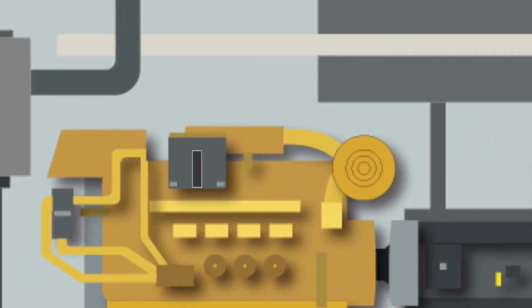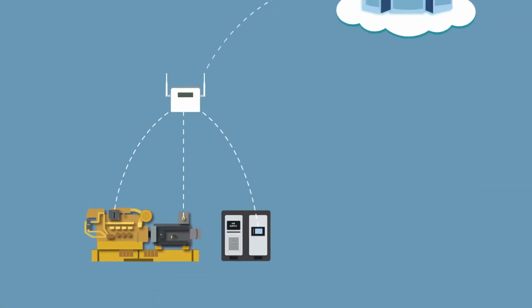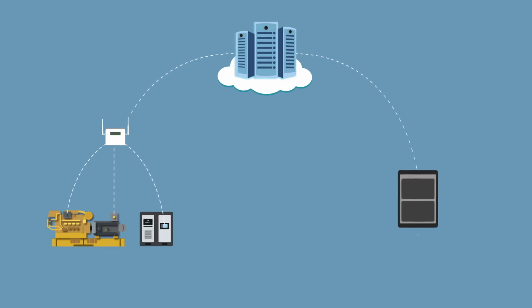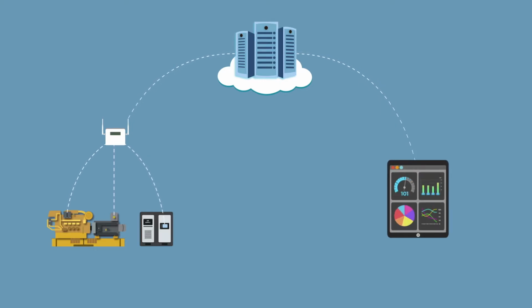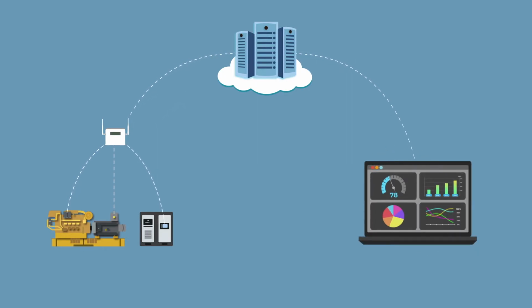On the floor, our edge devices capture machine data and relay it to our cloud-based platform. SentinelOne on the cloud transforms this into meaningful insights that can be accessed on mobile and desktop devices, enabling managers to monitor critical performance variables in near real-time and on the go.